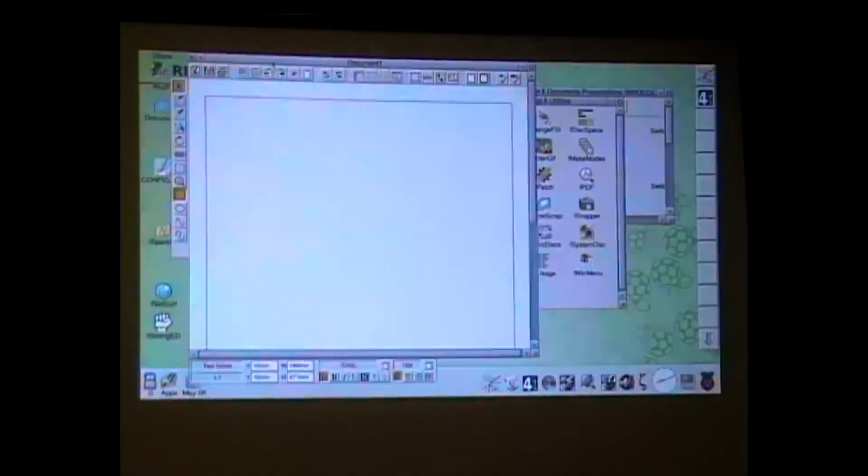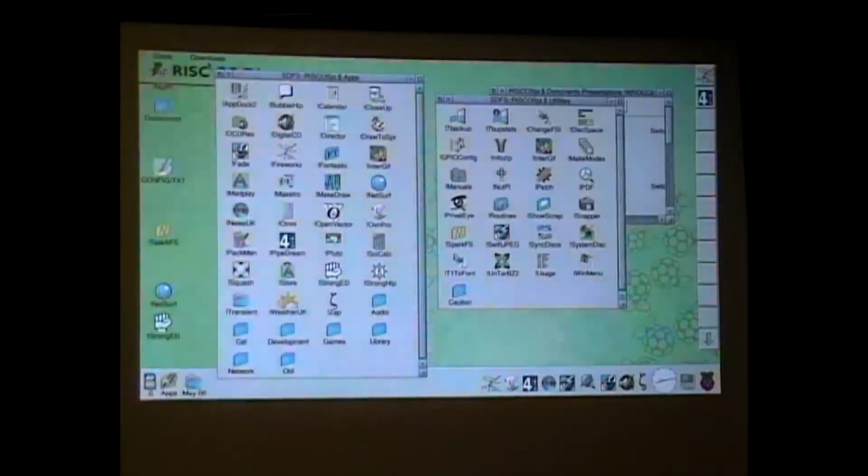So, as I say, for 40 quid, you can be up and running with a basic system. I'm well impressed. Of course, you can use it as an MP3 player and stuff like that, can't you? If you really want to, you can use it as an MP3 player.